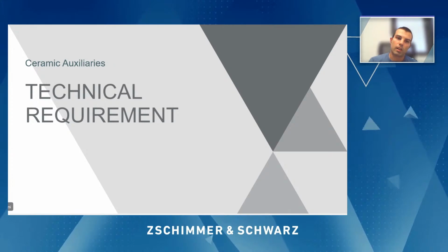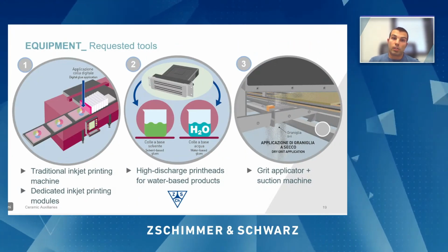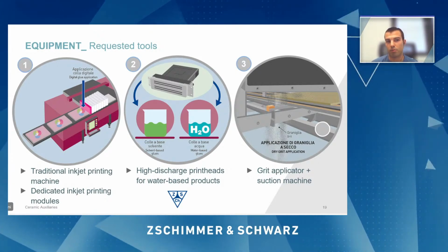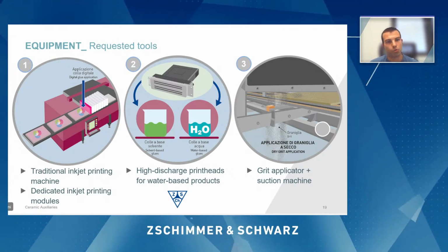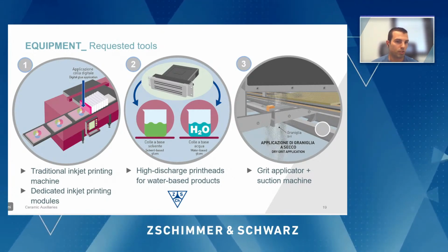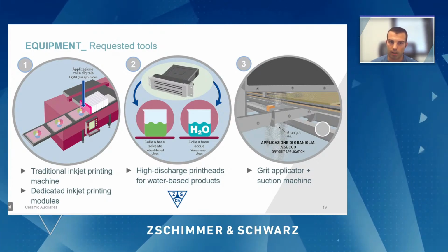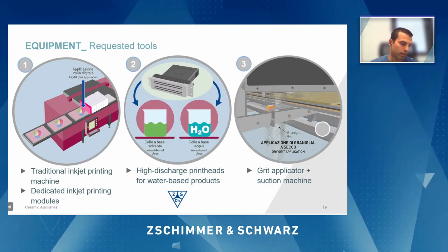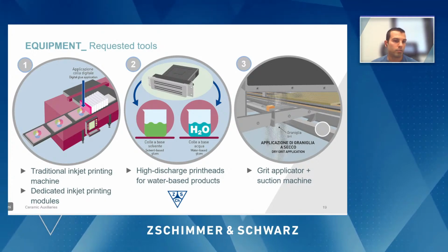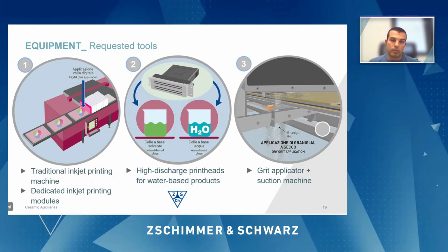Let's have a look at what is necessary to introduce this technology in our factories. As first, we can say that we need a digital printer, a digital printing machine, and we need one, better two bars in order to be able to use this material. And in general, the application of the glue is done at the end of the printing machine. On the other hand, if we do not have a machine with a couple of bars free and able to load the glue, we can think about other dedicated printing modules or special machines that are able to apply glue and grits at the same time. And this is the first point.